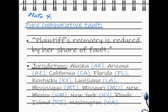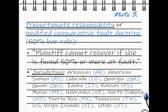Island, Washington apply the pure comparative fault doctrine in medical malpractice suits, whereby the plaintiff's recovery is reduced by her share of fault. There are also modified comparative fault doctrines distinct with 50% or 51% rule bars. The former is called a proportionate responsibility doctrine, where the plaintiff's negligence offsets the defendant's liability, but the plaintiff cannot recover if she is found 50% or more at fault.